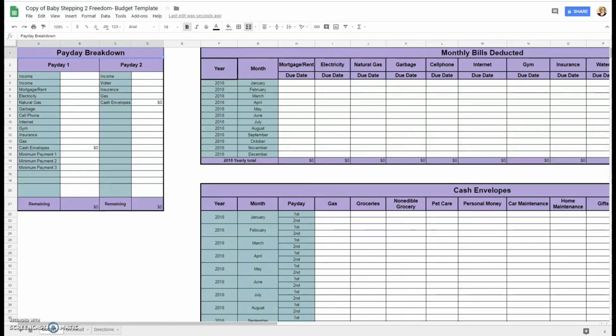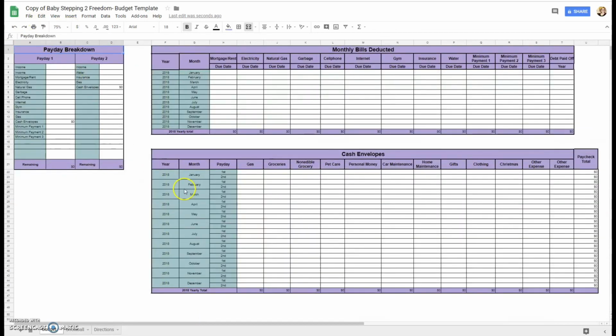When you get into the template, you will see that the view looks like this at 100%. It's a little bit easier to zoom out to about 75% so you can see the whole thing. If your computer screen is not quite as big as mine, you might need to zoom out a little bit more just to have this view. This is what we'll use for the video.